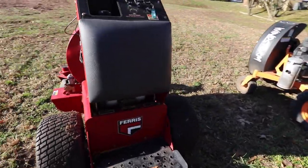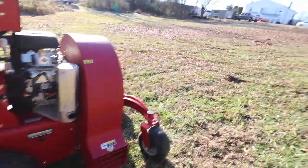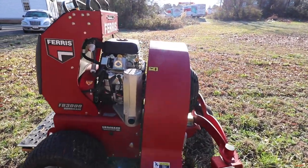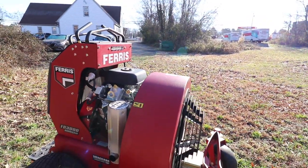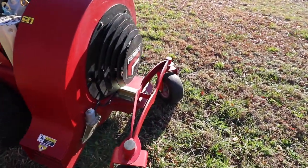It's just that comfortability factor is going to play a big part into this now after running one of these, because the field here at my shop isn't the smoothest thing in the world. But that's really all I can say about it now. I'm going to run it for a little more. I do like the pivoting front end.